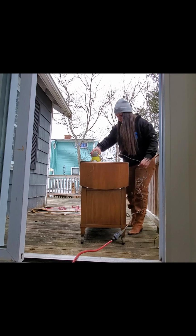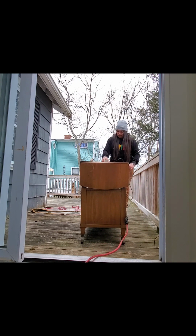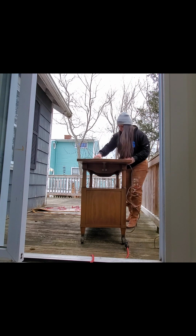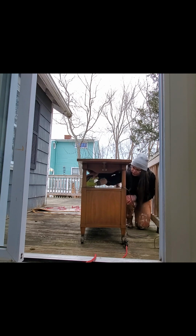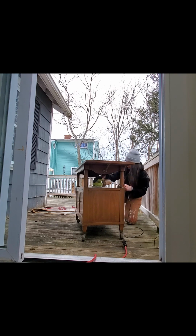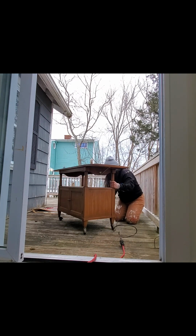Here, I'm sanding it now. Of course, I'm not wearing my goggles or my mask. Don't do as I do, do as I say. To stay safe, you want to have a mask and you want to have your goggles. I just kind of figured that since I had my glasses on, I'd be okay. And I was pretty much okay for the most part.